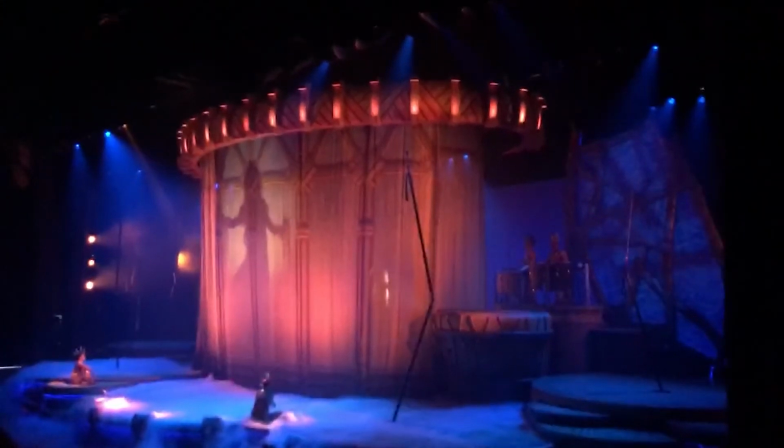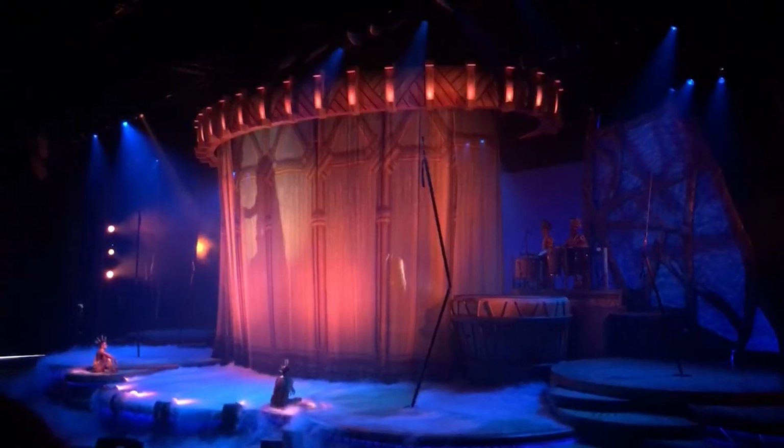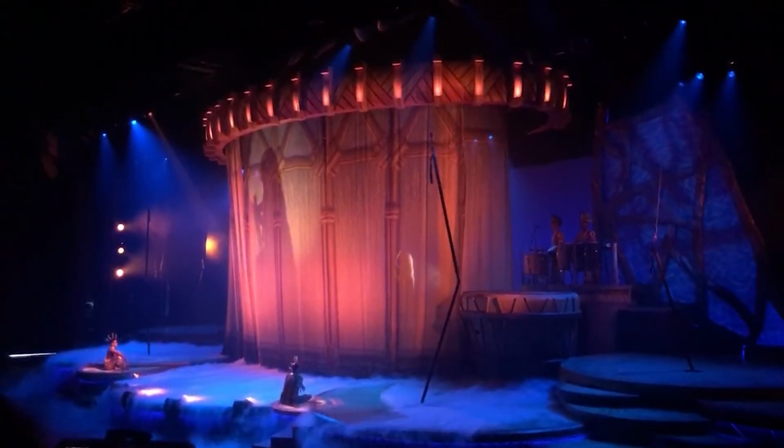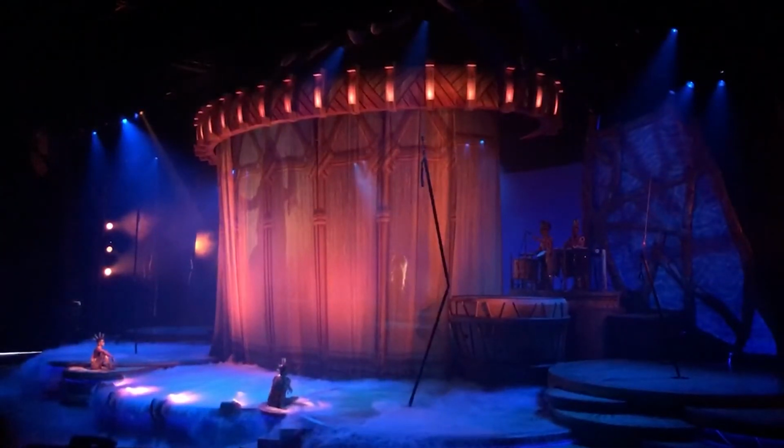Excited. I know Lion King isn't my favourite, and I don't think I've ever made it all the way through Lion King. I dip in and out of it, but a lot of people have said that this show is amazing, so looking forward to seeing what it's like.